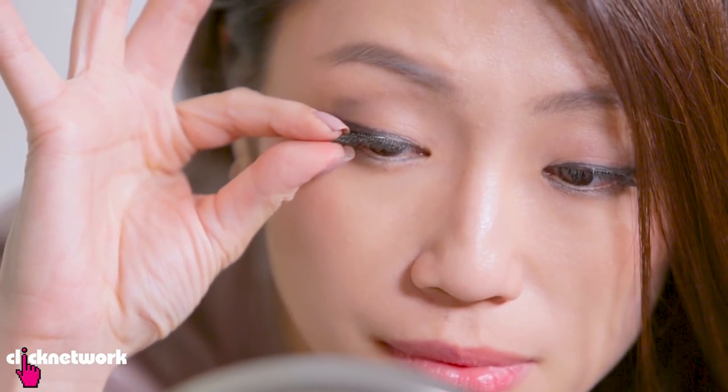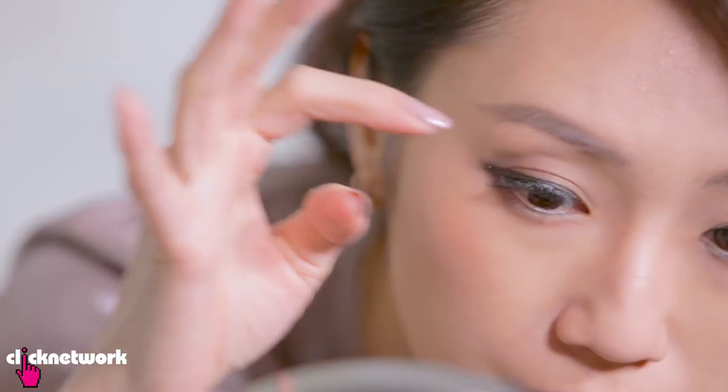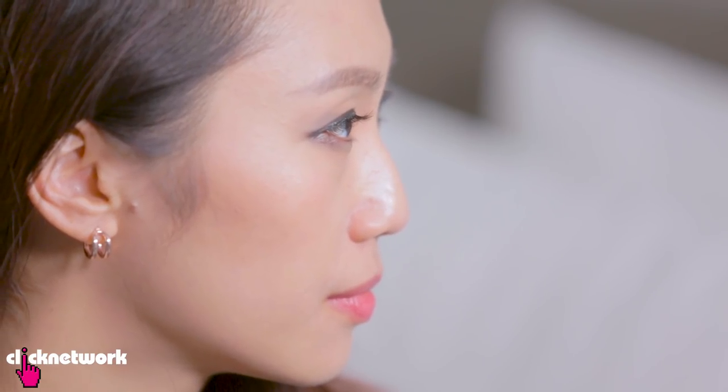It's very comfortable. The thread is super thin, so it's sitting right on my lash line. Very easy to manipulate to go according to the shape of my eye. So that was quite impressive. I would say it's pretty good actually. So I would give this an 8 out of 10.